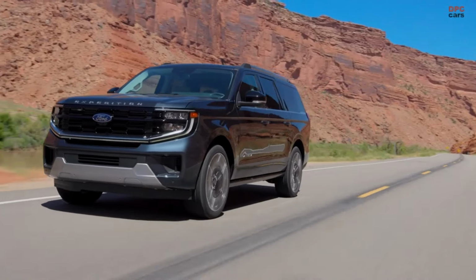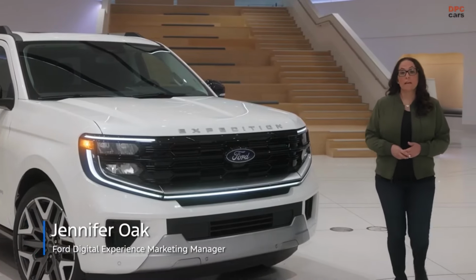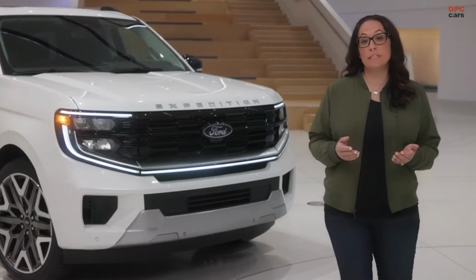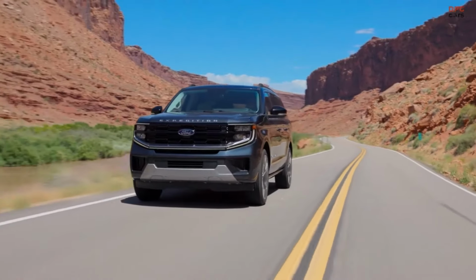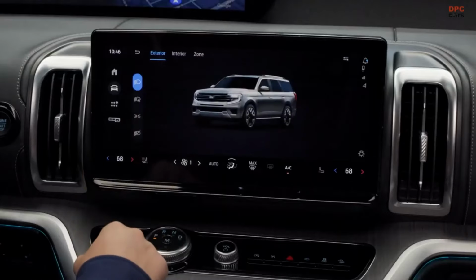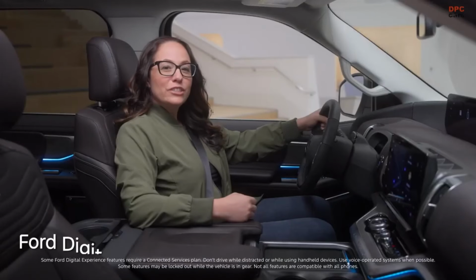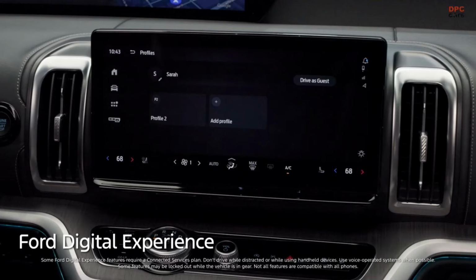Our customers live fast-paced lives. They need to stay connected to the things that matter most. The all-new Expedition is designed to ensure our customers experience a seamless digital connection when they hit the road. From the moment a customer sits behind the wheel of the all-new Expedition, they're immersed in their own one-of-a-kind personalized digital ecosystem. The Ford Digital Experience is the fastest infotainment system Ford has ever offered.